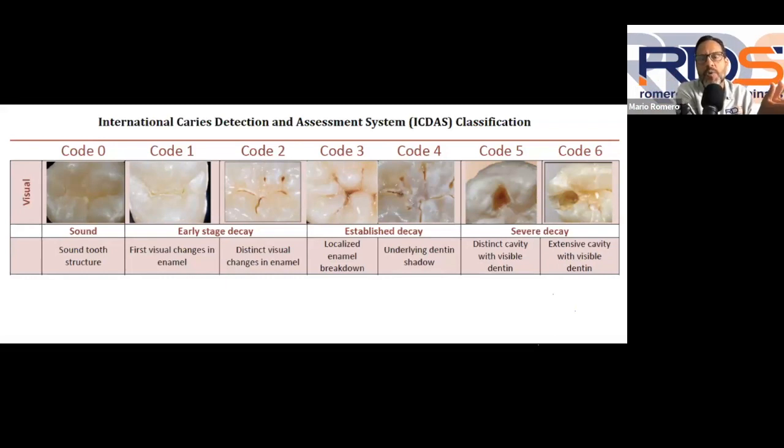Medium caries is what we would call a code 3 or a code 4 in the ICDAS system. Extensive caries is what we would call a code 5 or a code 6. So let's just read what this means. Code 3 means localized enamel breakdown, and code 4 means underlying dentin shadow. So how do you diagnose this? I'll show you a couple of cases when you see almost an intact enamel, but there's a huge shadow underneath, you know that there's a code 4.